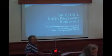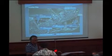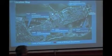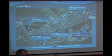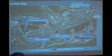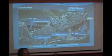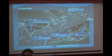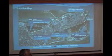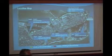Basically, this is the North Roosevelt Boulevard project. The project's original limits were from US 1 all the way to Jose Marti Drive. Mostly it calls for reconstruction, which includes removal of the seawall, reconstruction of the promenade, lighting, 4 through lanes, 11-foot lane each, and a 10-foot turn lane in the middle. The length of the project originally was about 13,000 linear feet. The project budget was about $19 million at this time.